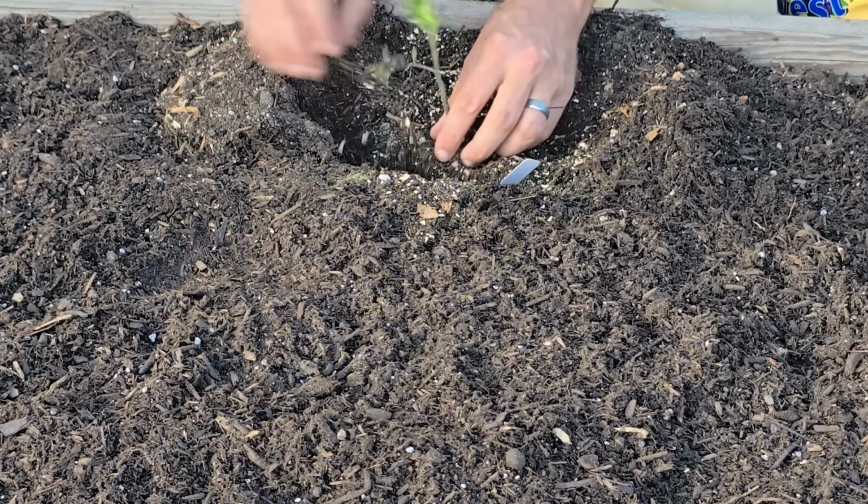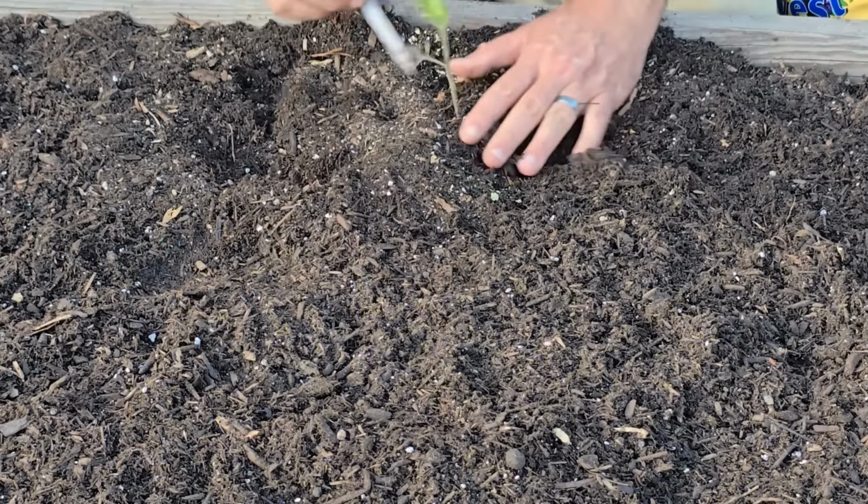Now, if you've already planted your tomatoes and you've skipped this step, it's not too late. Just dig down all the way around the plant, about 5 inches from the stem, about 3 inches down, and mix the fertilizer in there. That will be fine. The reason we put the phosphorus especially under the soil is it doesn't move through the soil as easily as other nutrients do.